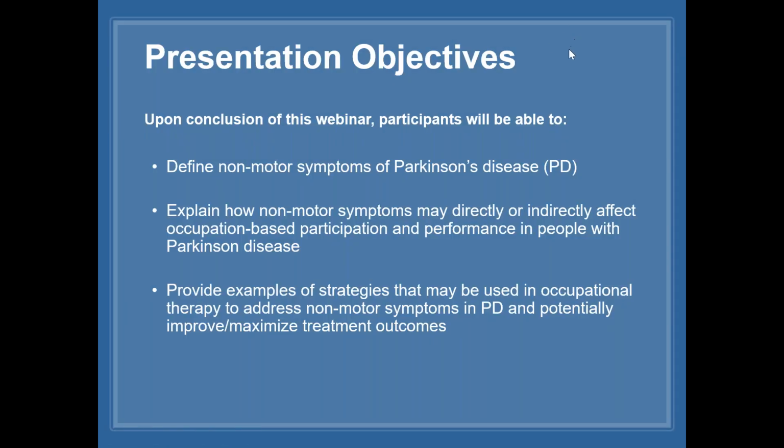So briefly, these are our objectives for tonight. By the end of the webinar, we hope that you'll be able to define non-motor symptoms of Parkinson's disease and explain how these non-motor symptoms may affect occupation-based performance and participation in people with PD, and provide examples of strategies that may be used in occupational therapy to address non-motor symptoms in PD and potentially improve and maximize treatment outcomes.